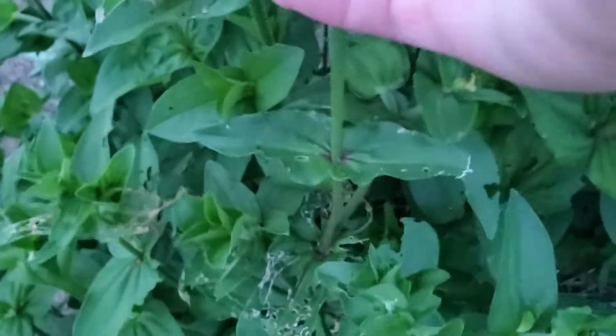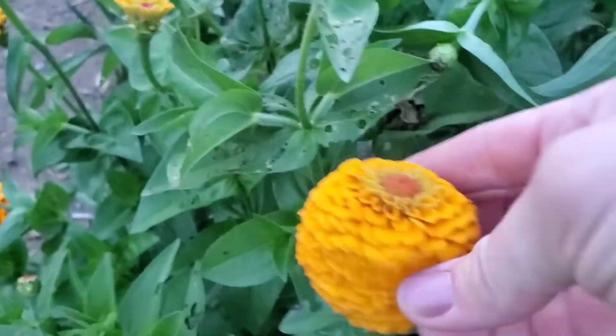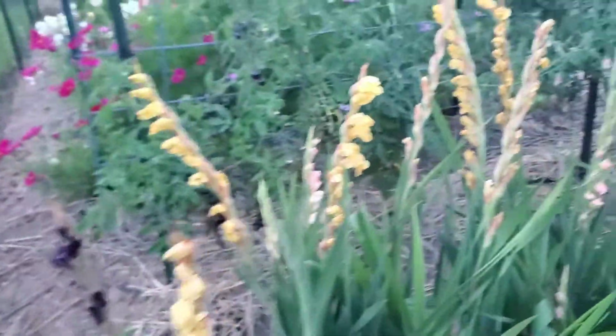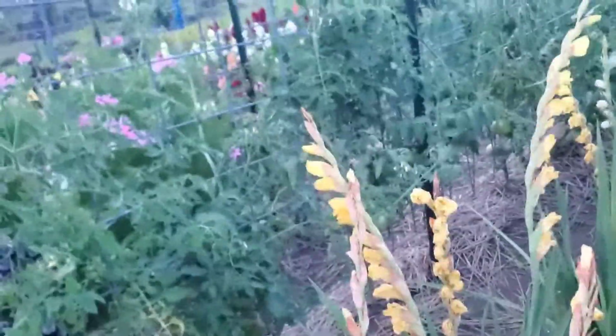Look at this one. It's like a cupcake variety. It's a lot of petals. So cool. Those look spent. Let's see here.